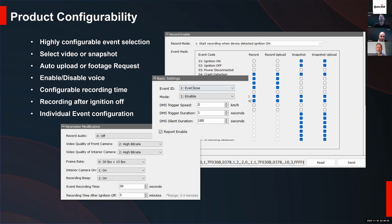In addition to that, the same goes for the DMS features, the AI features. As I said, unfortunately it sits just underneath these, but I'll talk about those. You've got all of these features such as eyes closed detection, yawning detection, phone usage detection, driver distraction, and smoking detection. You can decide which ones are important to you.